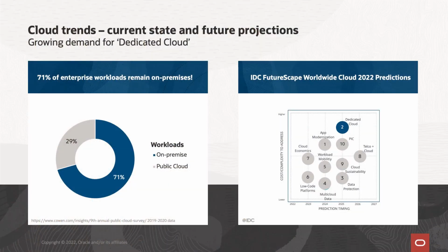Let's start with the big picture view of the cloud market. For the last 10, 15 years, public cloud has grown tremendously. However, current reports show that more than 70% of enterprise workloads are still residing on-prem at customers' data centers. And there are various reasons for that. There's data gravity, there's regulatory compliances, there's a desire of customers to control over the infrastructure and applications. Due to all of these reasons, a lot of the workloads are still residing on-prem.